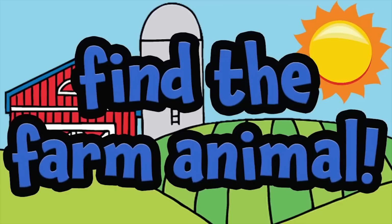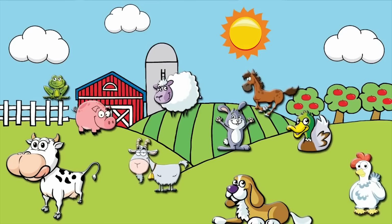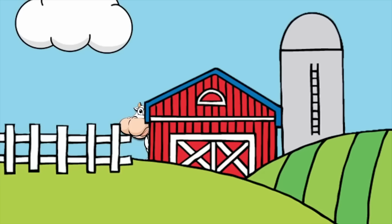Find the farm animal. The farm is big and full of fun creatures. Can you help me find the different farm animals? Where's the cow? Great job! You found the cow.